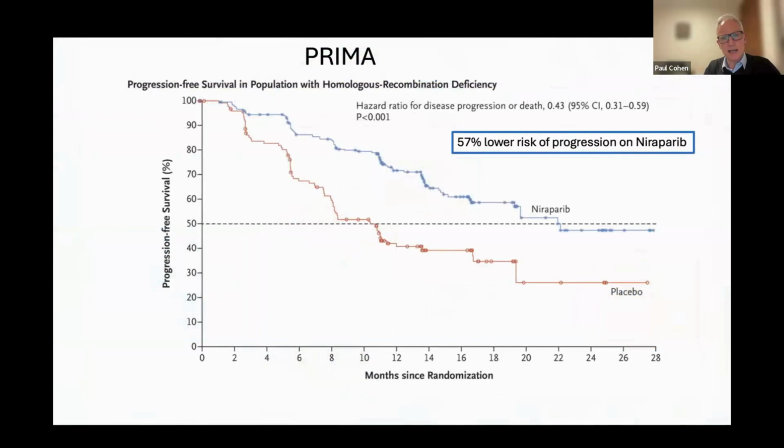And this was the headline result in patients who had HRD, so whose tumors were either BRCA1 or BRCA2 or normal BRCA1, BRCA2, but homologous repair deficient. And really you can see that if you had a homologous repair deficient tumor and you were randomized to niraparib, you had a 50% lower risk of progression compared to patients who were on the placebo.